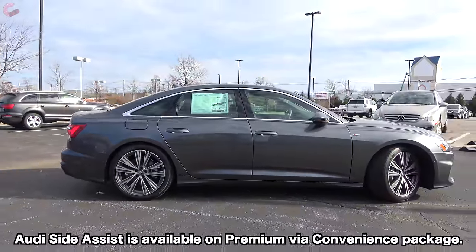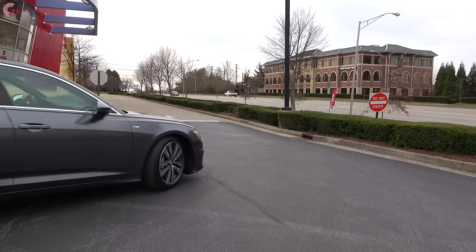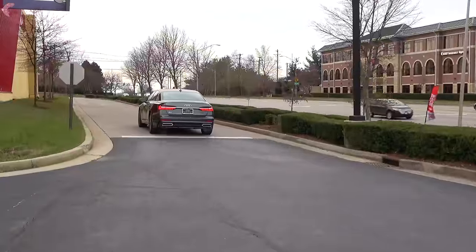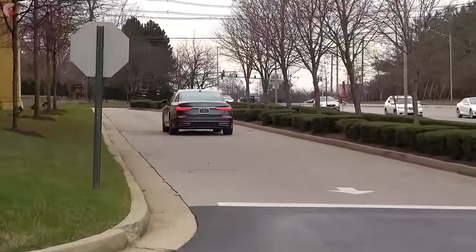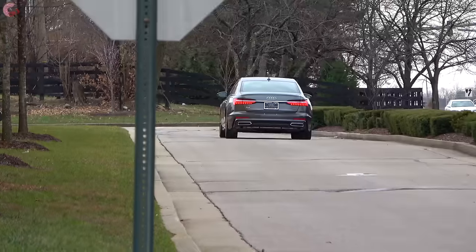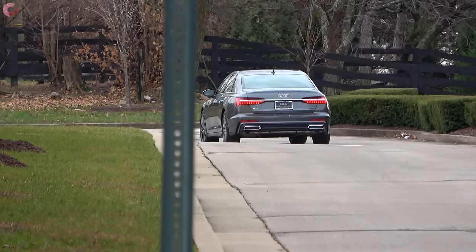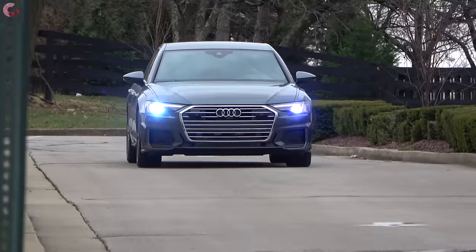Now as far as all the other safety systems, the A6 has an abundance available. Automatic forward emergency braking with pedestrian detection is always standard. Premium Plus and up get auto high beams, and the driver's assistance package unlocks intersection assist, turn assist, and adaptive cruise assistant, which is basically a hands-on semi-autonomous driving system. These are very advanced safety systems, even if you do have to pay extra for most of them.